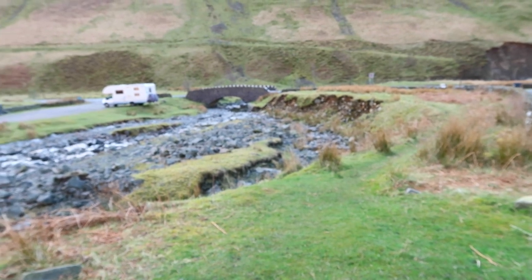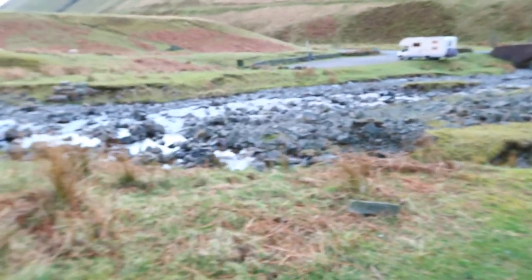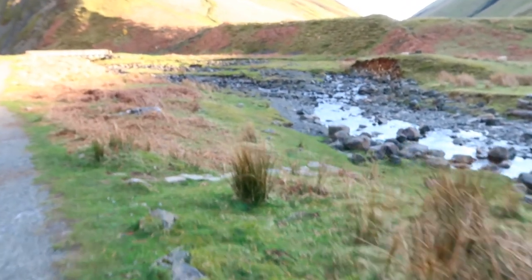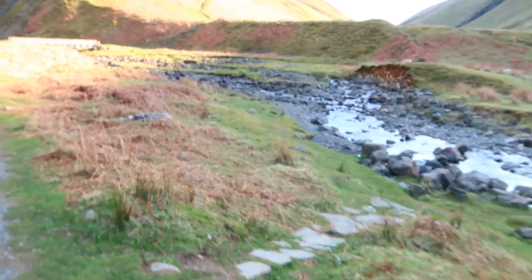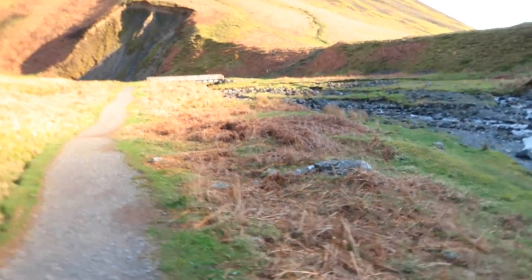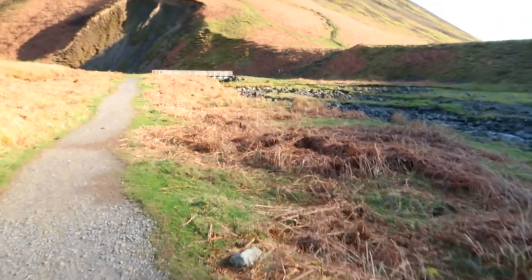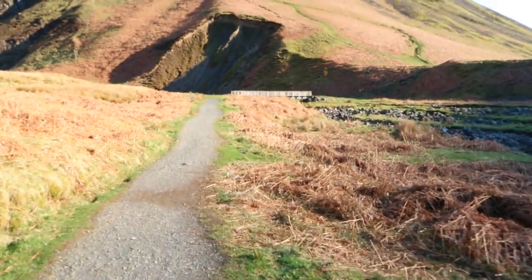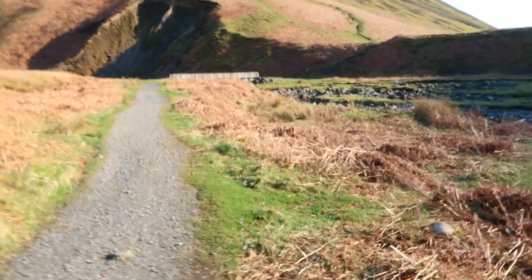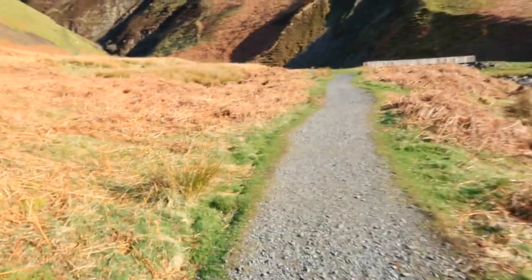So that little bridge there is where the road goes along the bottom of the valley. And then up here, this is the stream that comes out of Loch Skeen, which is a hanging valley. Apparently, I was reading on the leaflet, from the Ice Age. So, oh yes, much warmer in that sunshine. That's lovely.